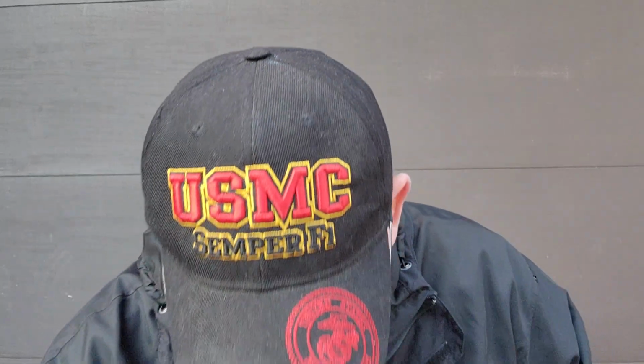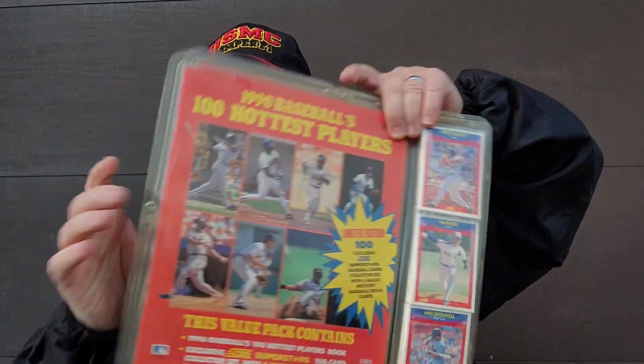So first off is this 1991 hottest baseball players unopened pack. I think it's from Score Baseball Card Company. Got a 1991 version unopened. They got two 1990 versions unopened.